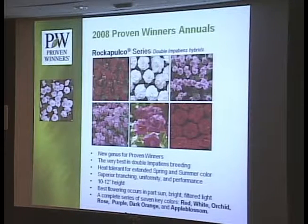Our new line this year is the Rocapoco series, the Impatiens. These are double Impatiens. Very heat tolerant, and they bloom all season long, 10 to 12 inches tall. And they come in red, white, orchid rose, purple, dark orange, and apple blossom.